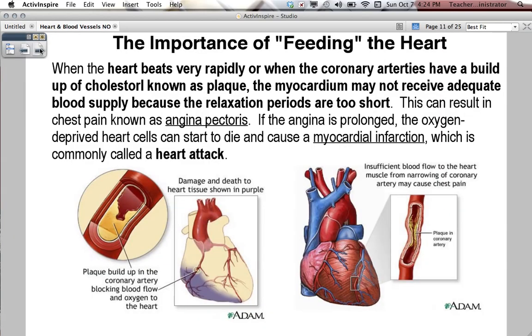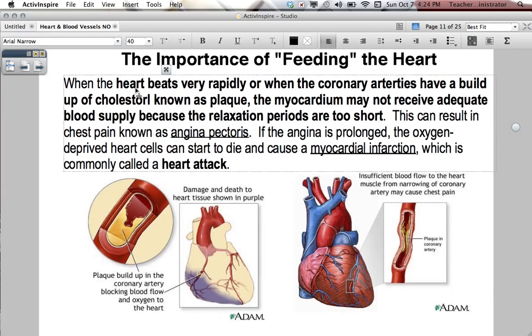Why is it so important to feed the heart? Well, the heart is what is feeding the rest of your body, so you've got to make sure you feed it too. And a couple of issues can arise when either your heart is beating really, really rapidly, or when you have a buildup of cholesterol in your arteries, which we often call plaque.